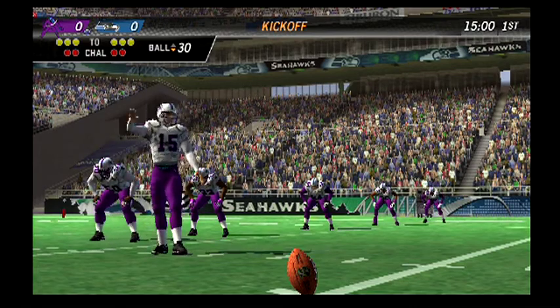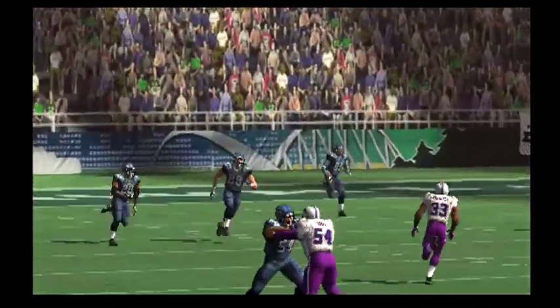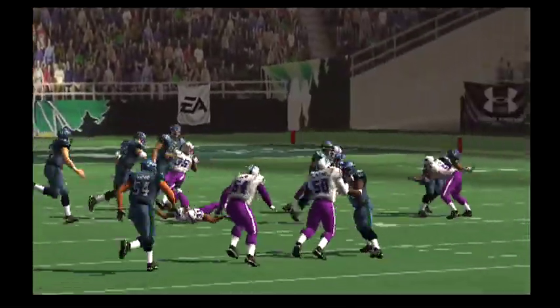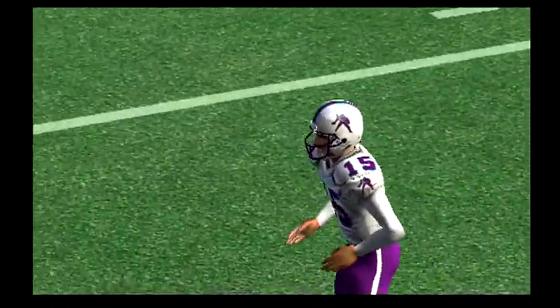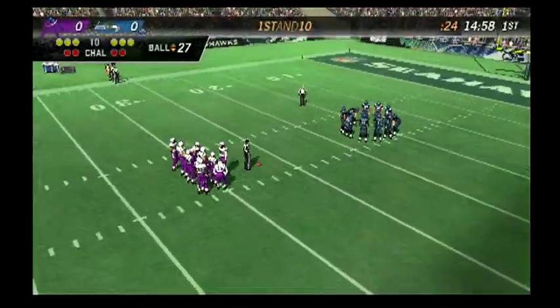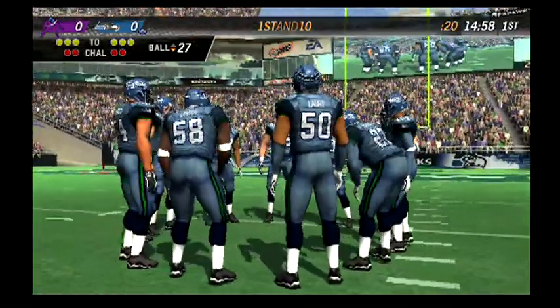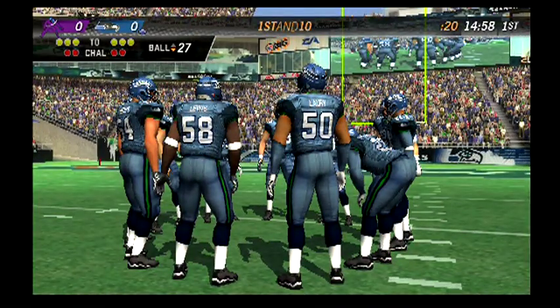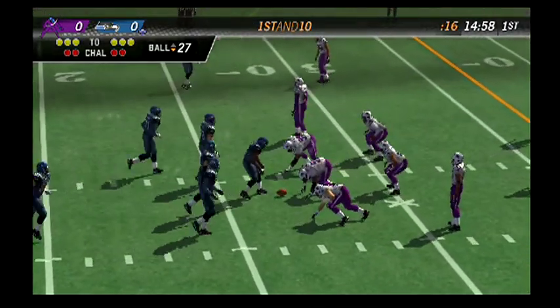Mobley in to kick this one off. The away team will be kicking off to start the game. Good distance, from the 4-yard line. Carlson takes this one back to the 27. First and 10. We'll start the drive at the 27-yard line.